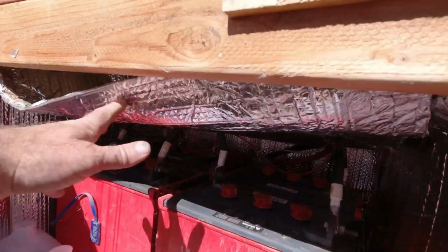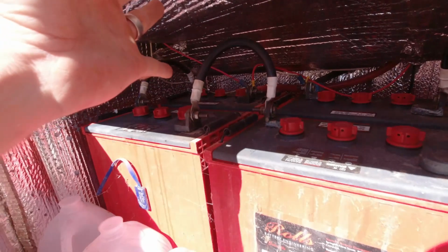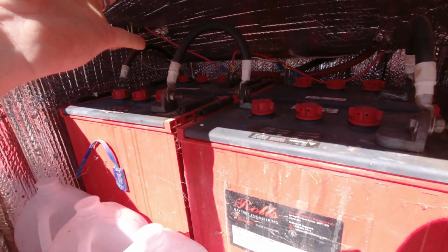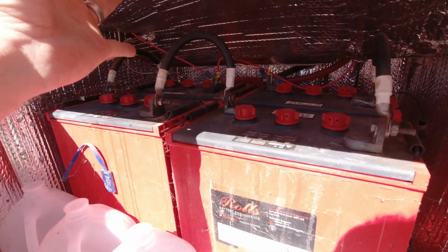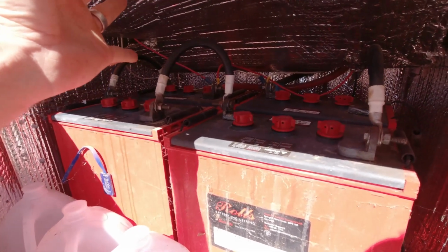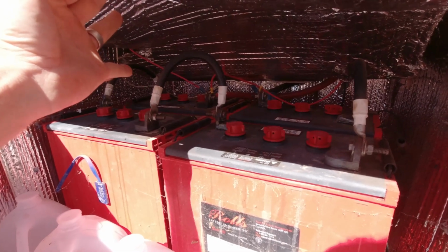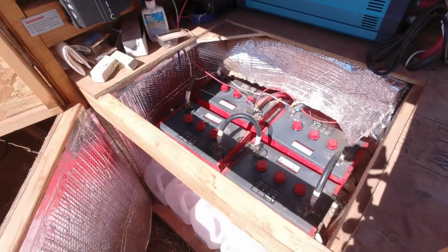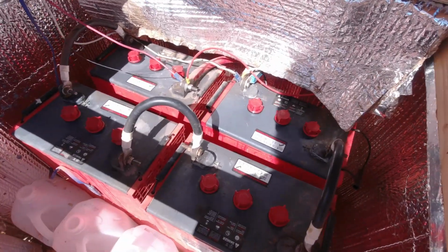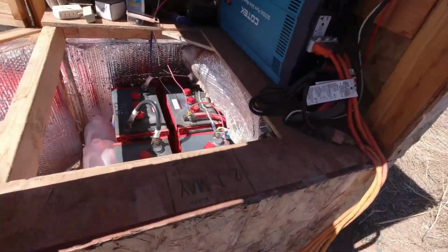And down here we have 4 6-volt 428 amp hour batteries run in series for 24 volts, which is about 10.2 kilowatt hours on the battery bank. Let me give you a different view of the batteries here. Let's see if we can get better light.